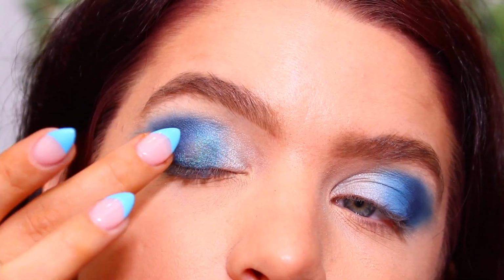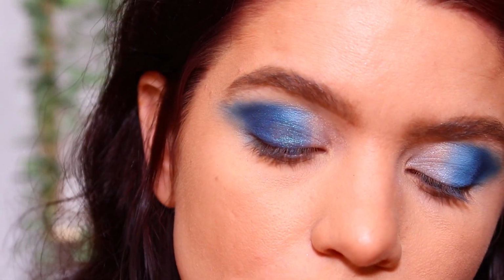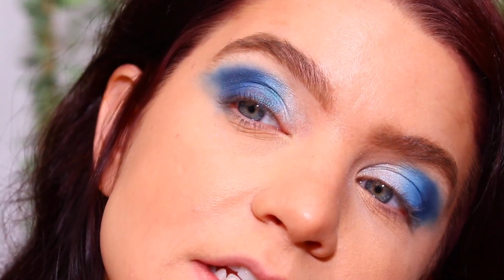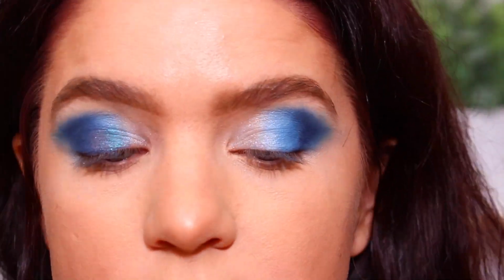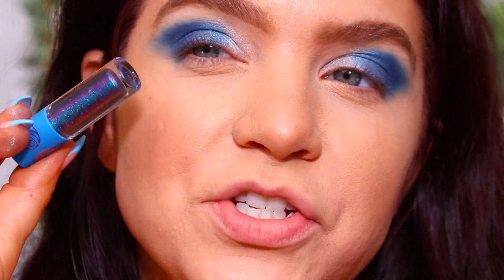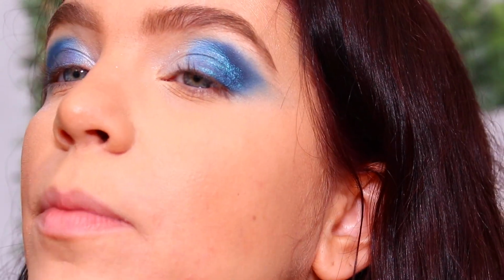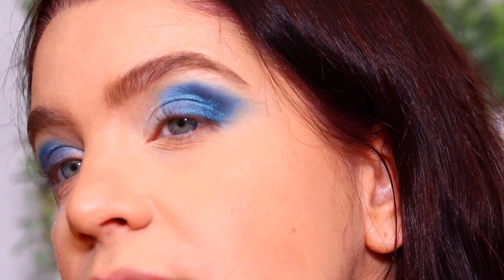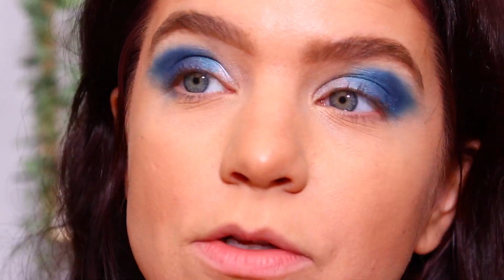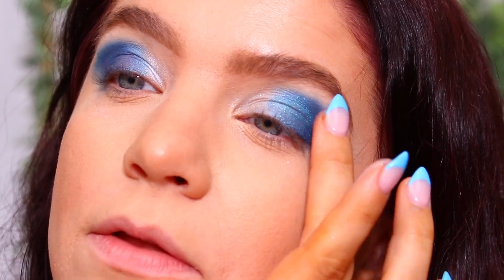I do feel like it would probably be a little bit better if I had applied it prior to all those blues, because I feel like it's getting a little bit lost in there, but you can definitely see a difference on this side versus this side. I think it added a lot of extra sparkle. I definitely want to try these again on their own so I can see how they perform on their own, but I don't think it looks bad there. Especially if I turn my head here, you can see how it added a little bit of extra sparkle to the look. I am going to blend a little bit upwards here though, because I feel like it looks up a little bit there. There we go.